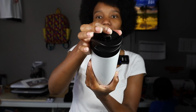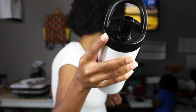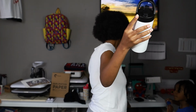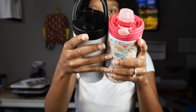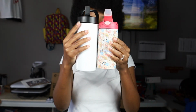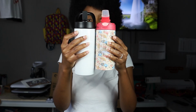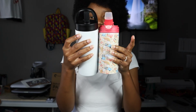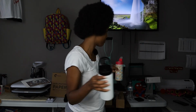But the top, I love how the top is compared to the other one because it's not that rubber top. It's not the rubber top, as you can see. And yes, it actually is more. This is 16 ounces. This is 12. So I guess I get the price of 40 bucks. I don't know, but hopefully it should last longer. If it drops, it shouldn't break and completely just mess up like this one.